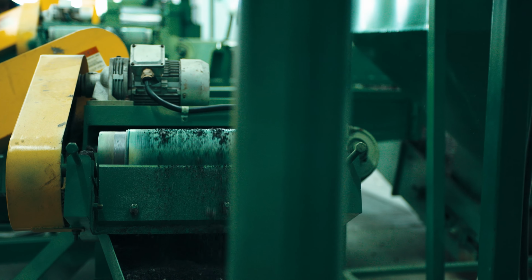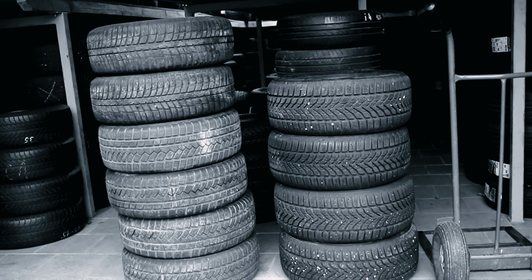This technology is not new, and I think it's an important step to take for Trinidad and Tobago. There's no application for waste tires in Trinidad. We can utilize something that has previously been discarded and poses an environmental and health hazard, and now utilize it in an economically positive way. It is the first step. I believe it's an important step to take for Trinidad and Tobago.